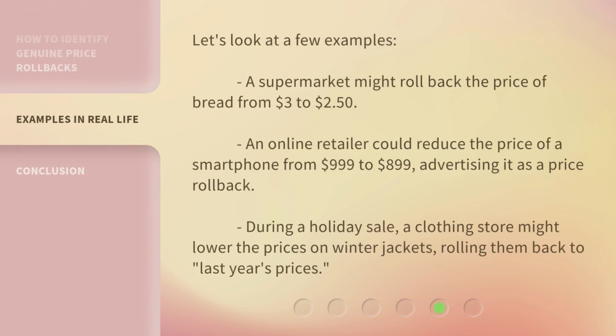Let's look at a few examples. A supermarket might roll back the price of bread from $3 to $2.50. An online retailer could reduce the price of a smartphone from $999 to $899, advertising it as a price rollback. During a holiday sale, a clothing store might lower the prices on winter jackets, rolling them back to last year's prices.